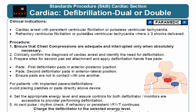So the idea behind this is if a single defibrillation from one vector or one direction of energy is useful, then changing the vector of energy or having an additive shock effect will be even more useful. And again, something we always need to emphasize is that chest compressions are going to be consistent and only interrupted when absolutely necessary.